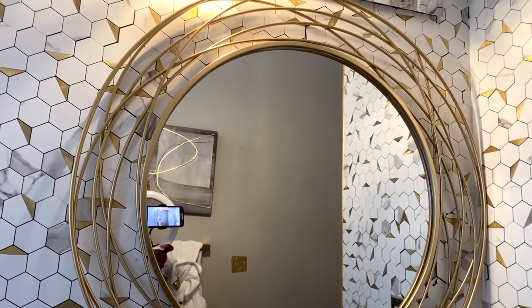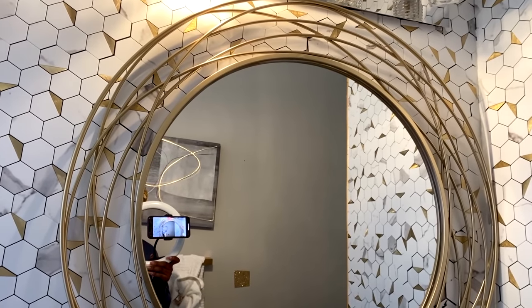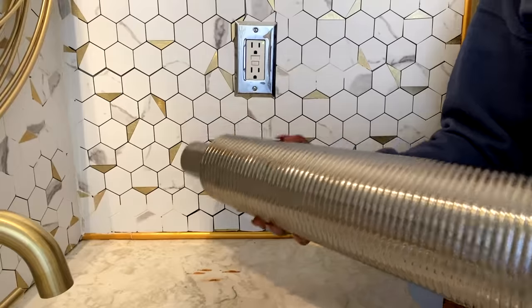I removed the LED mirror that used to be here and placed this mirror instead. I thought the LED mirror is better served in my makeup area.